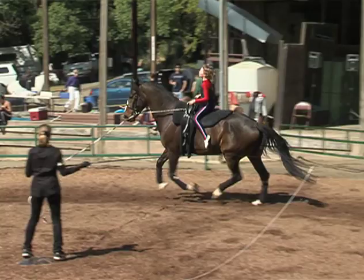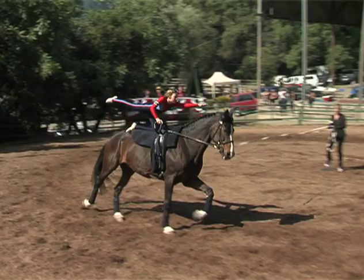Well, vaulting's the best discipline to start with, absolutely. As a child, especially. It's the best way to get a good seat, and it's the gateway. It's sort of the gateway drug to all the other equestrian sports. If you start with vaulting, then you're set for life.